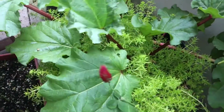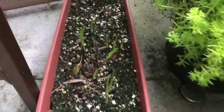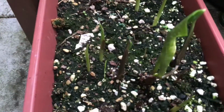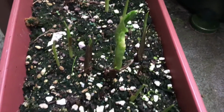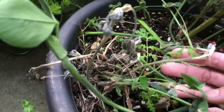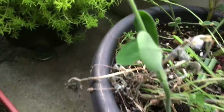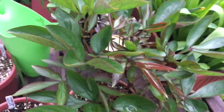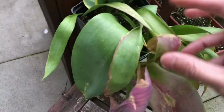Rhubarb, nothing really to talk about. It's pretty much the same. And then the calla lilies look pretty much the same, but you can see the leaves have started to open up now since it's been a little warm. And the lacy phacelia, hopefully going to grow faster. Peony leaves are definitely turning a lot greener, and I don't really see any more growth from the base. So that could be it for the season.